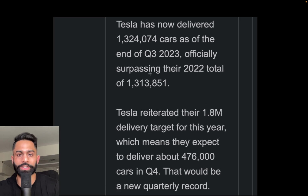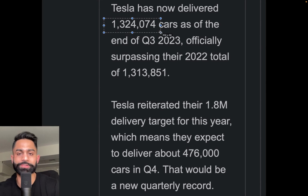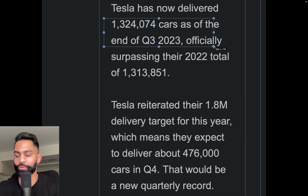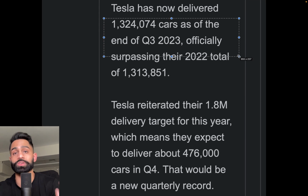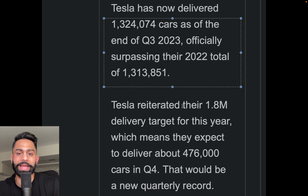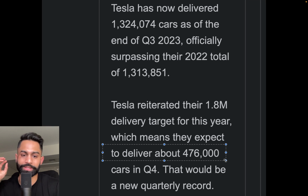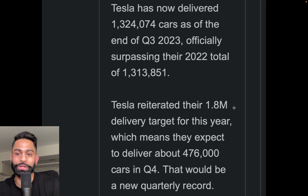This right here is also something that Sawyer Merritt mentioned on Twitter. Tesla has now delivered 1.32 million cars as of the end of third quarter 2023, which officially surpasses the total of 2022, which was 1.3 million. And Tesla reiterated their 1.8 million target. And of course, that means 476,000 deliveries needed in the fourth quarter for the company.